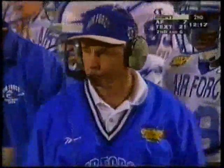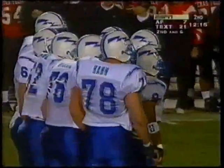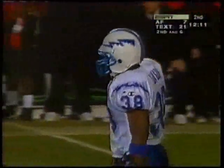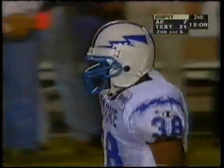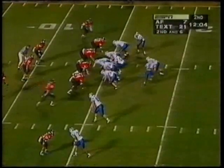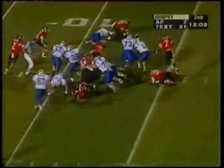Very much like the option that Syracuse runs when that fullback hits right up the middle of the field. A little change up for the wishbone. A lot of teams never had that type of play where you could run the fullback right up the gut. 8th play of the Air Force drive. 2nd down, a long 6. Morgan keeps it.